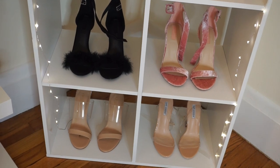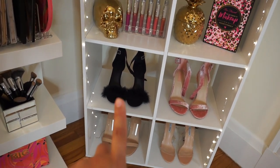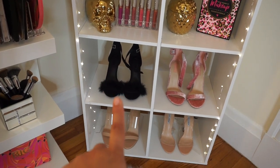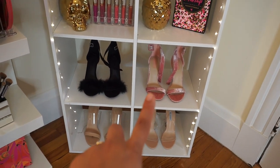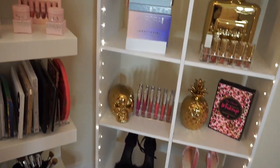On the bottom, I have my heels that I purchased from Fashion Nova or Forever 21. Those are from Forever 21. Those ones are from, I believe, Forever 21 as well. And the bottom two are from Fashion Nova.